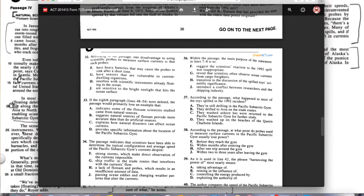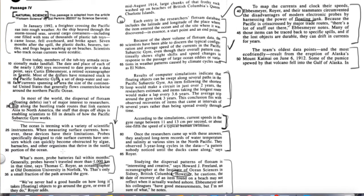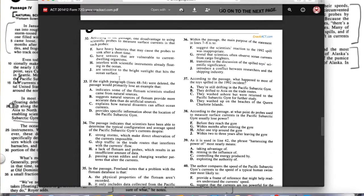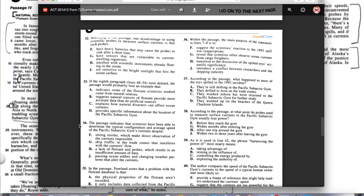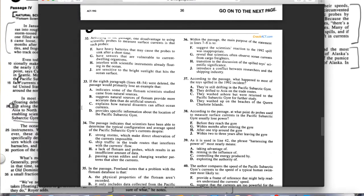Well, we know exactly where to go. That's going to be right over here. There's some probe issues going on right here from like 24 to about 37, 38. Okay. Next one, the 8th paragraph where deleted, the passage would primarily lose an example of. This is one that I would save till the end as well, because we want to consider what is going on in every other paragraph. You might be able to get somewhere right now, but I would save this for the end.